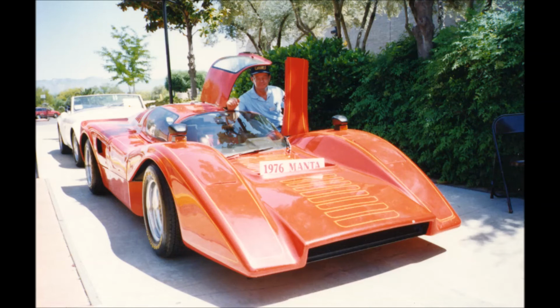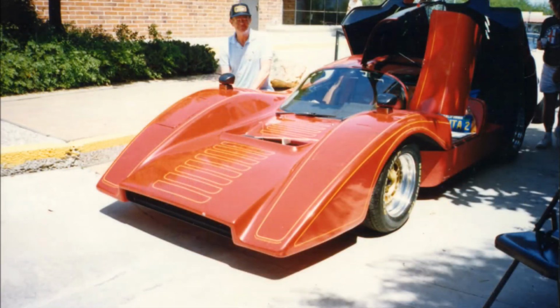In fact, at one of the car shows here in Tucson, there was a group of people surrounding the car, and one guy went over, looked under the engine cover, and he announced to his friend, "Hey, this ain't no VW."